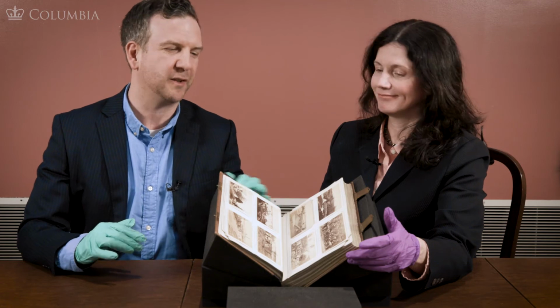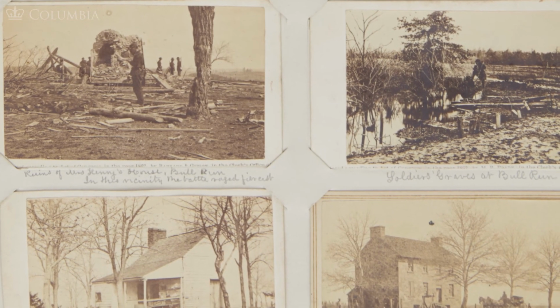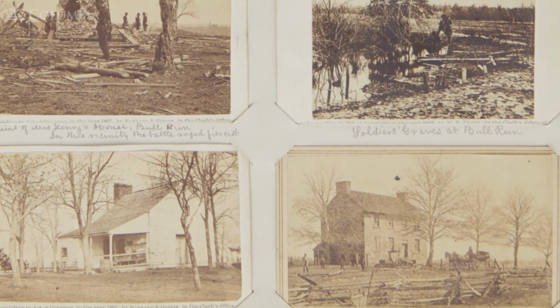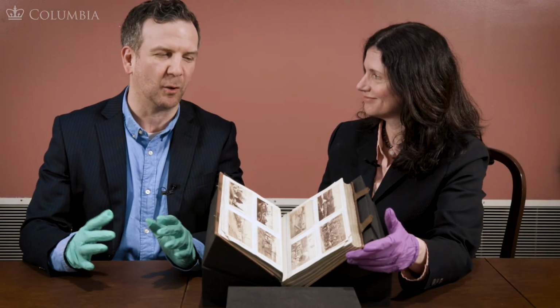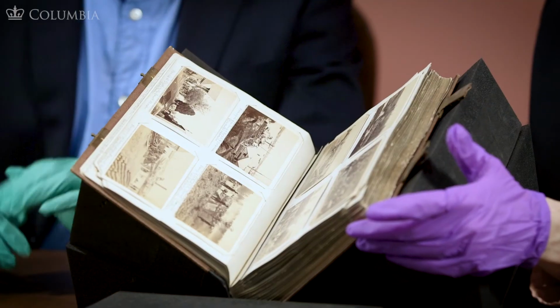This album comes from a collection of a very well-known abolitionist and anti-slavery activist and supporter of Abraham Lincoln and the Union war effort. So here we have them in his photo album, and he's even written his own captions, or someone in his family has written captions to each photo. So we really have evidence here of ownership and readership, and you can almost imagine the family looking at these photos together at home, and it really brings them to life as a source.